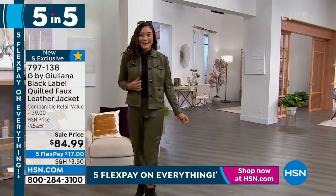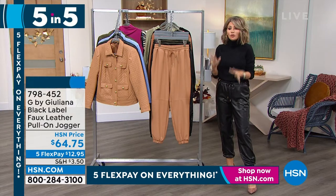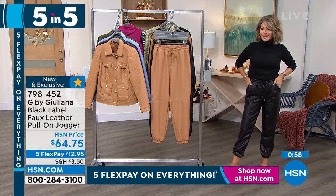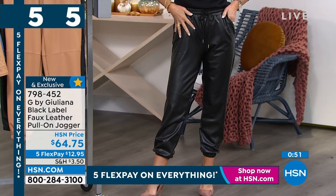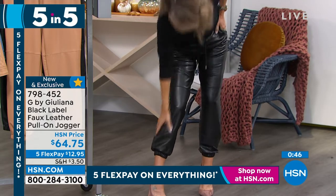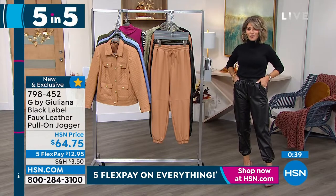I love it. Okay, so what I'm getting, without a doubt, I just saw these at the mall the other day. They were outrageously priced, and I will tell you, they were nowhere near as cute as these. This, ladies, is the hottest bottom for fall 2022. What you're looking at is from the black label. This is the pull-on jogger. What makes it a jogger is the little elastic on the bottom, so you can have it a little bit lower or higher, whatever you want. This jogger is on fire for $64.75.